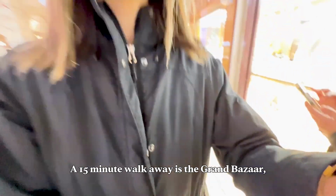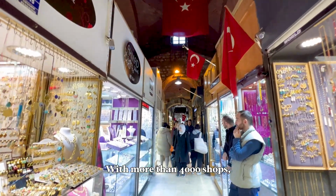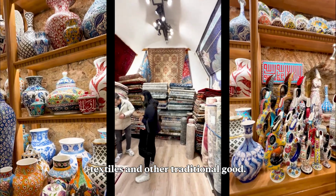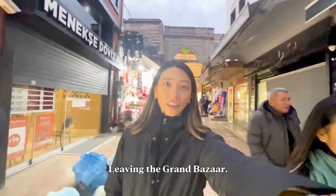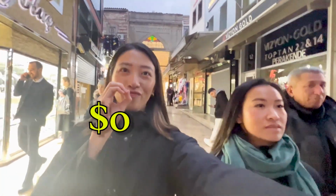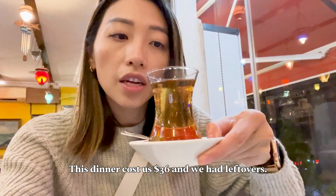A 15-minute walk away is the Grand Bazaar, one of the largest and oldest covered markets in the world. With more than 4,000 shops, the bazaar is a great place to shop for souvenirs, textiles, and other traditional goods. Leaving the Grand Bazaar, how much did we spend? Didn't buy anything. Heading to dinner. This dinner cost us $36 and we had leftovers.